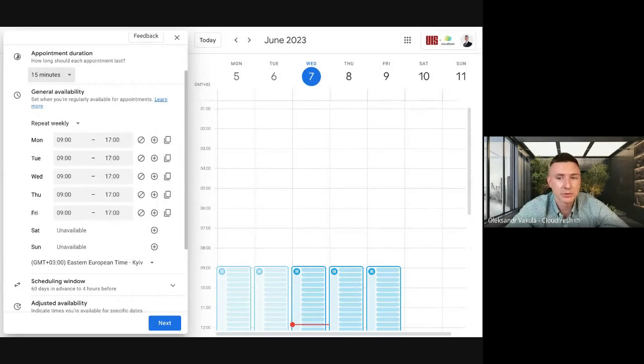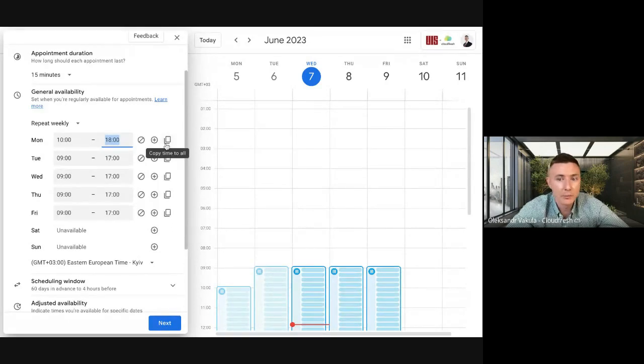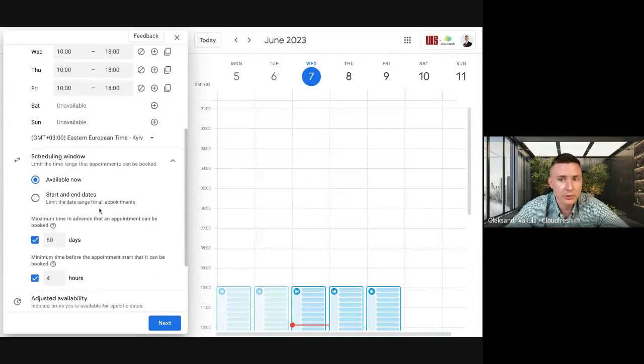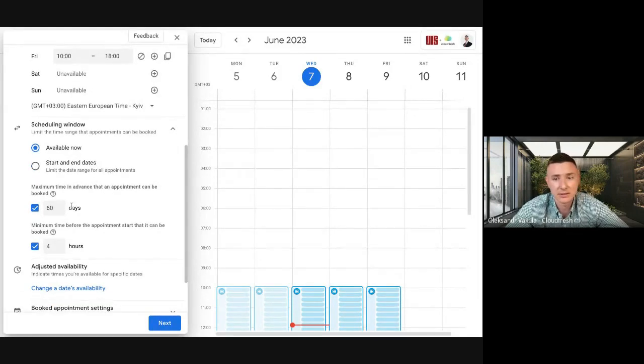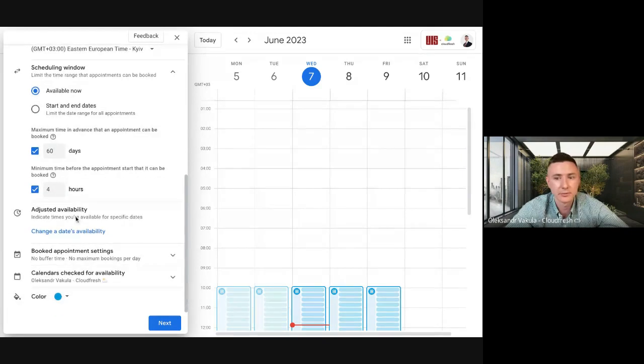If you need, you can change your time slots. For example, I choose from 10 a.m. to 6 p.m. and I can copy the time to all days. After this, you need to choose the availability for your work schedule. Here you should agree on how many days in advance somebody can book your time. For me, 60 days is okay. Then you should decide how early people can book an appointment with you. Four hours is also good for me, so I can leave it like this. And we should click on the Next button.